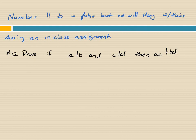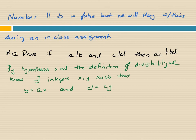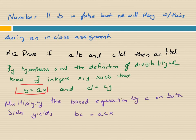Number 12: prove if A divides B and C divides D, then AC divides BD. By hypothesis, in the definition of divisibility, there exist integers, and so on. You've seen this many times, which is why I gave you those problems on the quiz. In the two versions, you just had to really know how to take that definition of divisibility and then piece it all together from there.